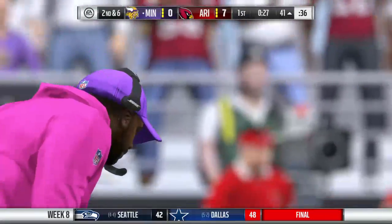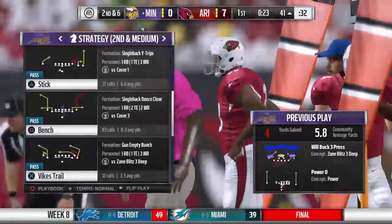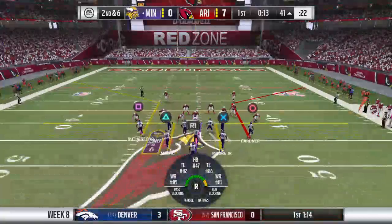Not a run that you're going to write home about, but still a good first down run. That's what an offense calls staying on schedule. 3 to 4 yards on first down, you're set up very well for the rest of the drive.